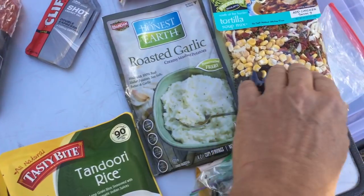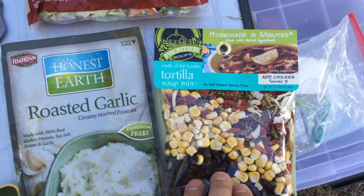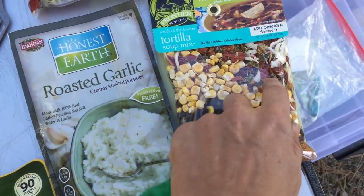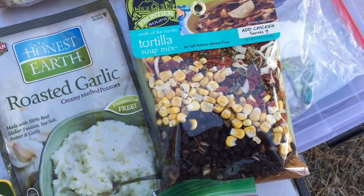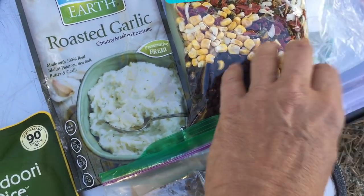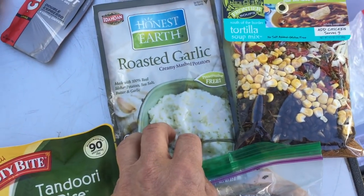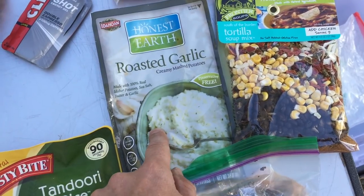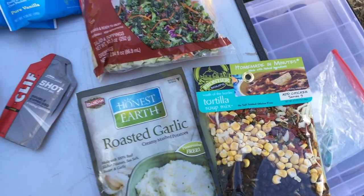I'll usually mix that with something like this tortilla soup, which has black beans, corn, and all sorts of other really nice seasonings and so forth. I'll boil that up, and then I'll make roasted garlic potatoes, and I'll mix that together, and that's a really nice meal. You can also put bacon bits and things like that in there.